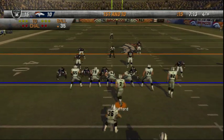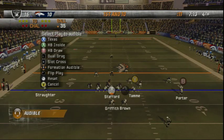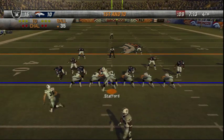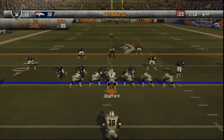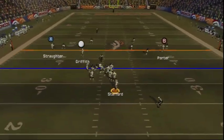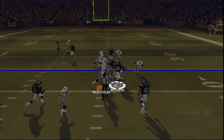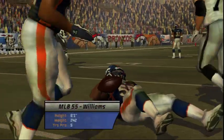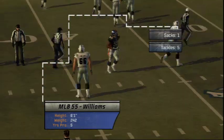First and 10. Denver using three linebackers. Going to the air on first down. With the throw, DJ Williams picks it off at the 40. Williams played it perfectly. Comes up big here in the fourth.